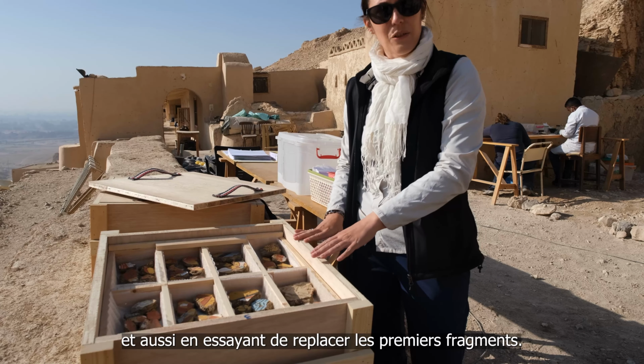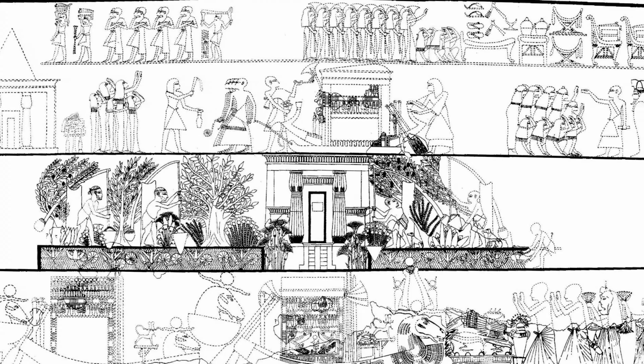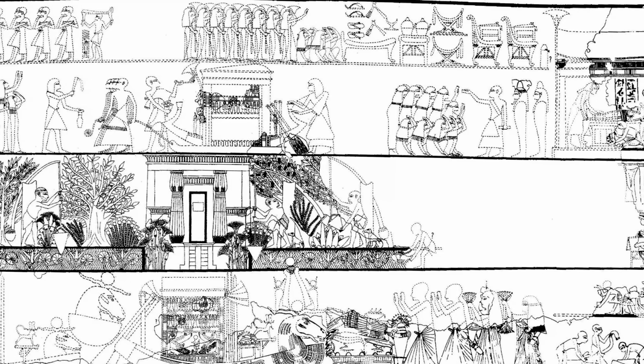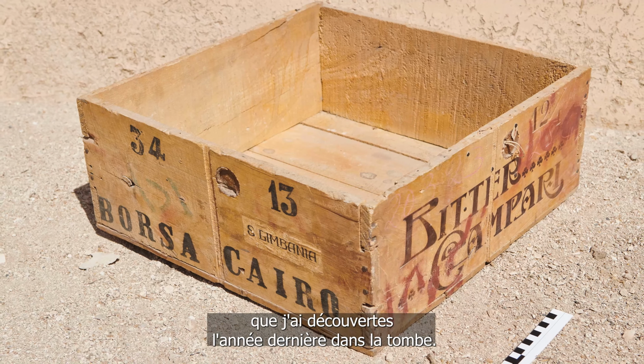the first attempt to relocate the fragments, which were mainly discovered by Norman de Garis Davies shortly before the First World War, but mainly afterwards. And he stored the fragments in 3 boxes, which I discovered last year in the tomb.